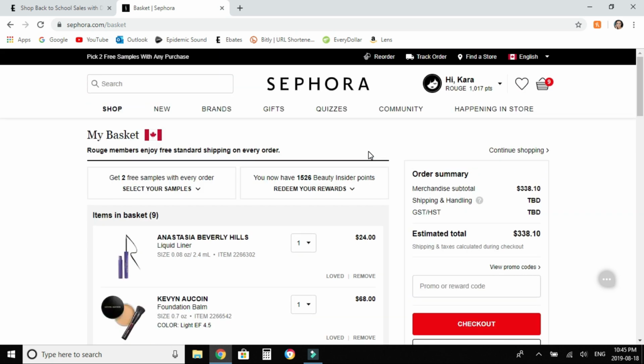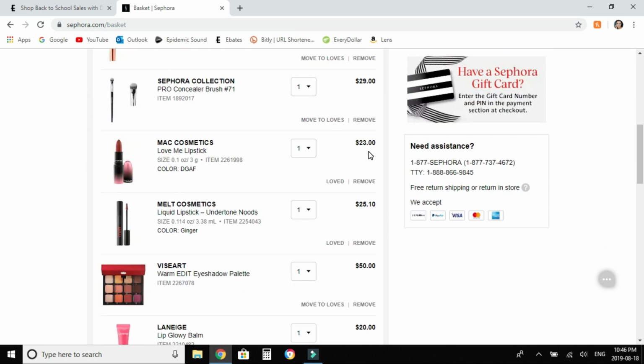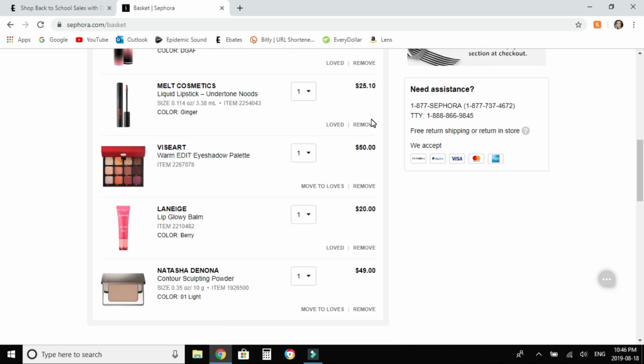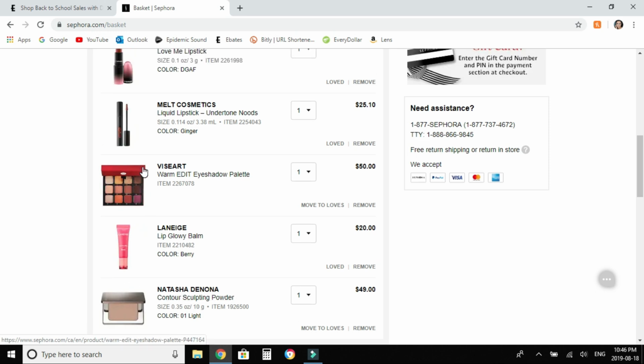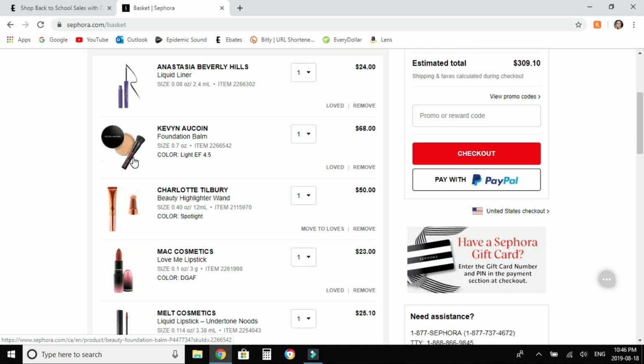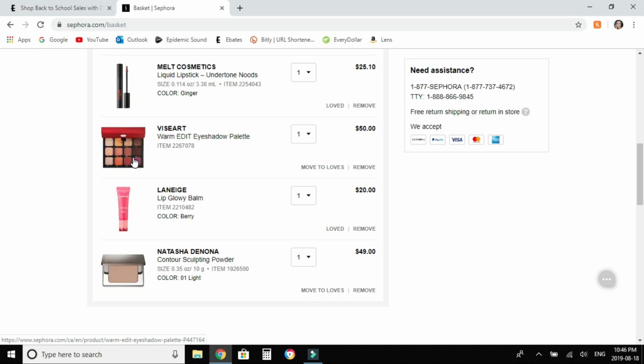The brush, is that brush on sale? No, the brush isn't on sale. I do have a ton. I just need to clean them more often, so I can free up $29 there. Okay, so the biggest choices for me right now are the Natasha Denona, the Fizzy Art, and this guy over here. And it's looking like I might need to get rid of two of them.